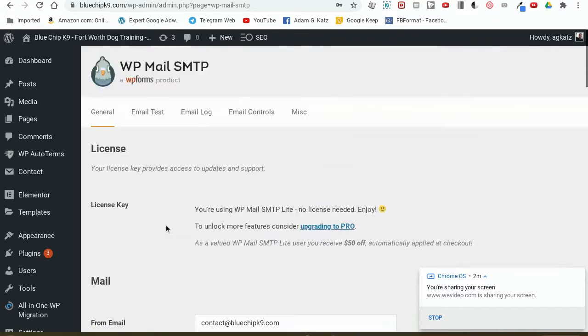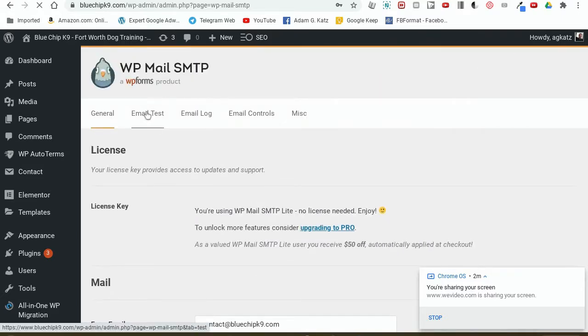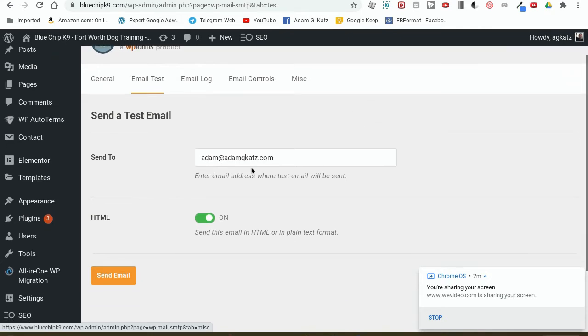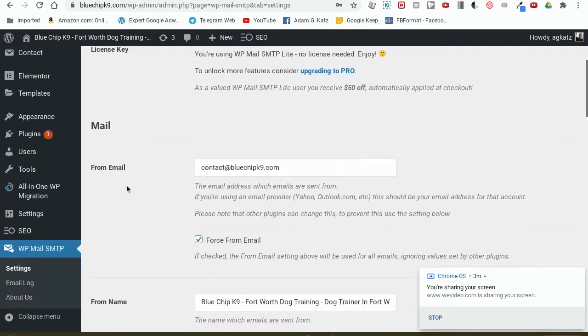After you do that, you're going to come right back up here and go to email test. It's going to ask you where you want to send that test email to, and then you press send email. It'll probably work right off the bat. It didn't for me, and the reason it didn't, I'm going to take you back here and show you, was on that spot where the from email needs to be the same as the domain. It needs to be an email address associated with the domain. If you try to use your Gmail email, it's not going to work. That was the mistake I made until I figured it out.